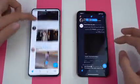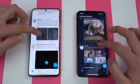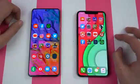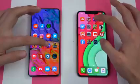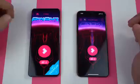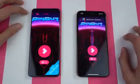Once again, S20 Plus. Wow. So that was a really fast opening of the feed. A bit of different feed, but the S20 Plus again taking the lead. Next, we have another game called Pinout. That's again slightly quicker on the Galaxy S20 Plus.